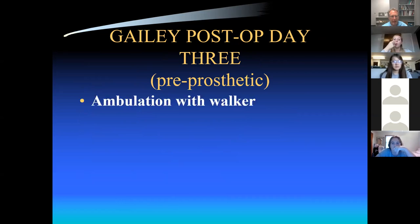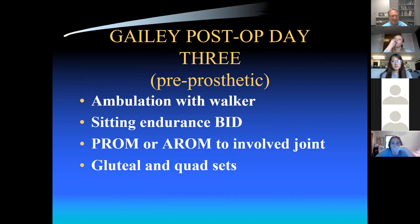Day three would be when you'd start getting them up. Actually, it says with walker, but probably with the parallel bars. And probably just with parallel bars the first day. Increase your sitting tolerance, continue to work. And in this case, I can actually start with them working with active range of motion on the involved joint. So if they've had transtibial amputation, you're actually having them work knee flexion and extension with the knee on that involved side.